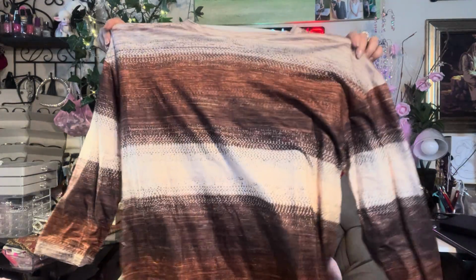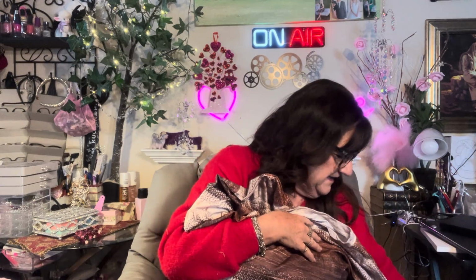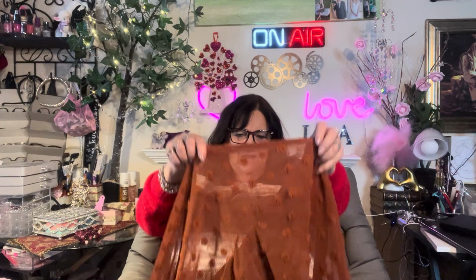All right, here's this one. Stripes going around. These are probably going to be pushed up to 3/4 length sleeves. And does this necklace match this? Yes, I think I could wear it with this. And then let's see, does this jacket match it? This little blouse jacket. It has no buttons on it. Oh, it's a blouse jacket.